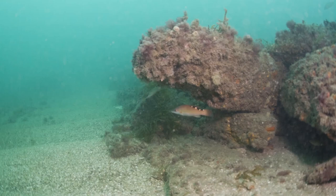Last thing is to mention this cuckoo wrasse. This was apparently offering a cleaning service, kept coming towards me as I sat and cogitated, and then going back to its position as you see here. That of course is another story.